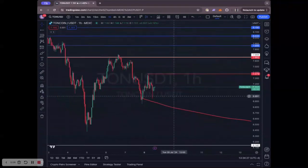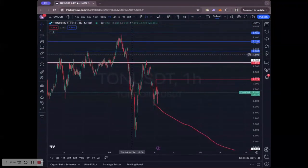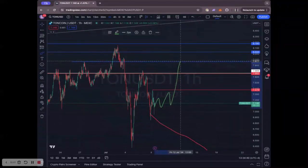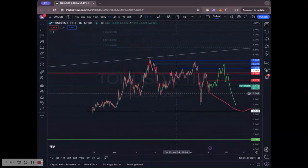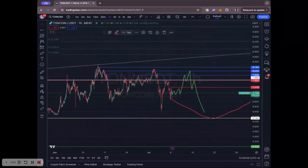I might just scale in again. 7.3 or 7.62. But maybe actually 7.8, it looks like it might tap again. So maybe to be safe, if we do wick back up to 7.8, it's likely that something like this could happen as well, before we then sweep down below and chop around, right? So 7.8, 6.9, 7.62 also are all valid levels.